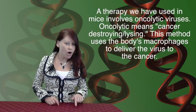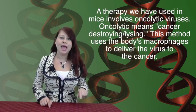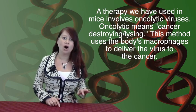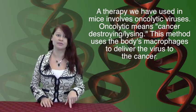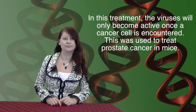There's a newer therapy that uses oncolytic viruses. Onco, again, referring to cancer, and lytic means to lyse or burst. And these oncolytic viruses will specifically attack cancerous cells. Oncolytic viruses exploit special cells of your immune system called macrophages to transport these oncolytic viruses. And the virus will only become active once the macrophages encounter the cancerous tumor.